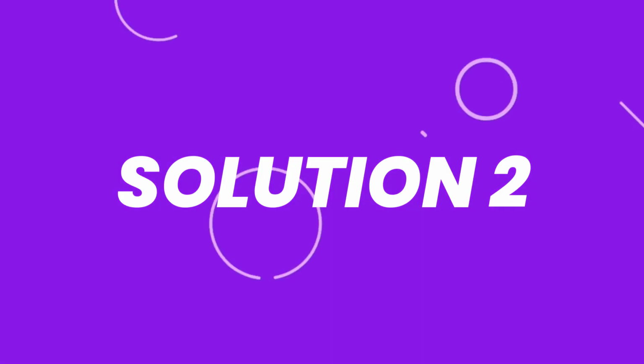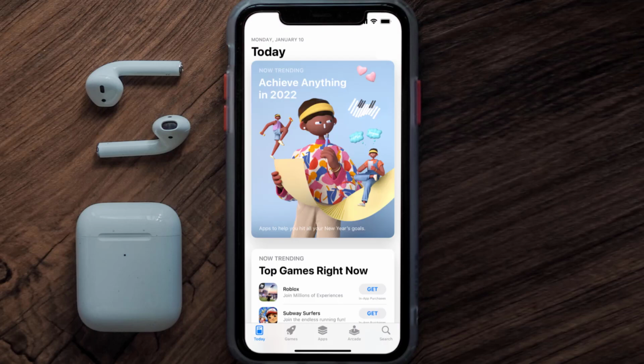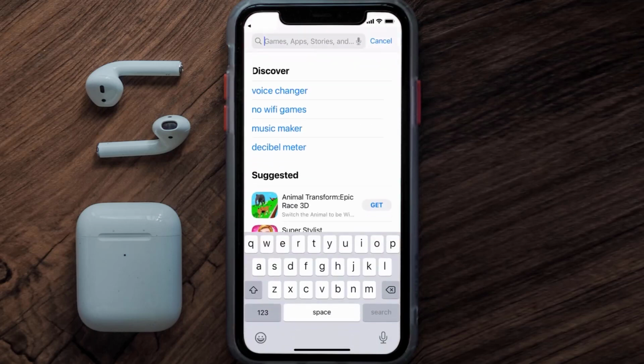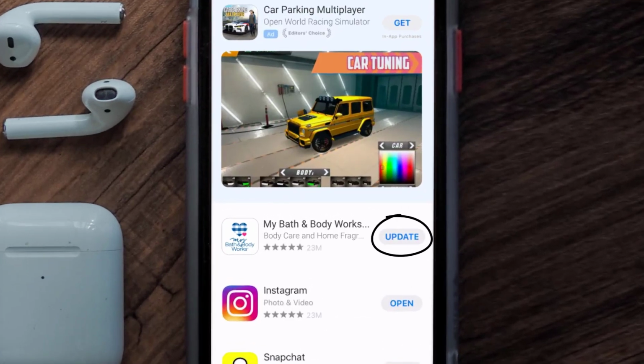This should fix the issue, but if it doesn't, then you need to make sure you're running the latest version of the app. Open up App Store on your device, and then tap on this search icon in the bottom right corner. Then search for the Bath and Body Works app, and if you see this update button right next to the app name, simply tap on it to make sure you're running the latest version of the app.